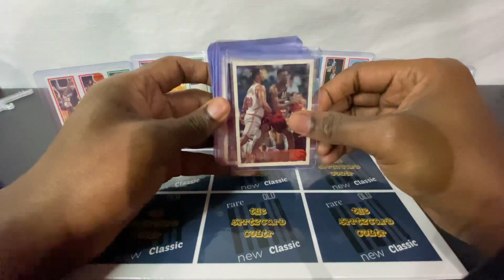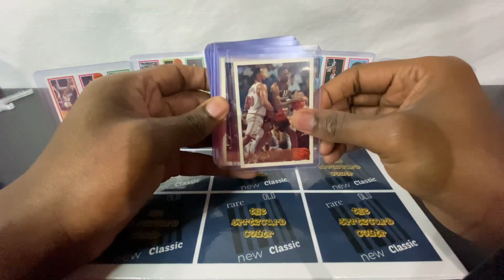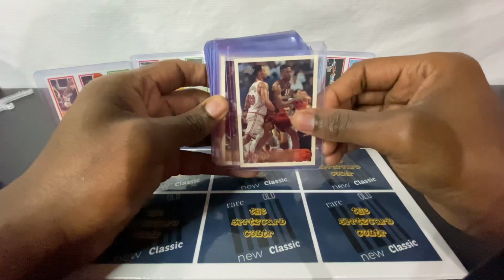So we're going to jump right into this share. Again, this is the 1996 Topps Series 2, the complete set.